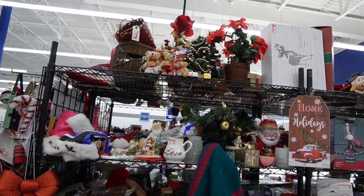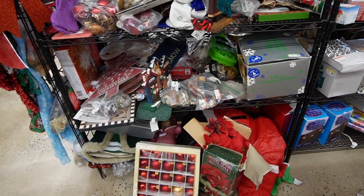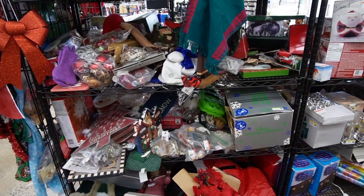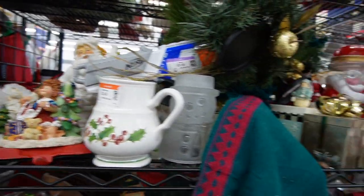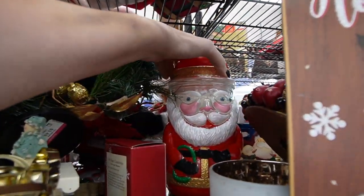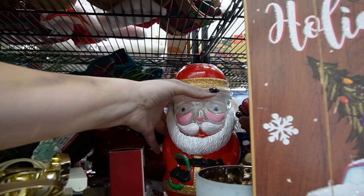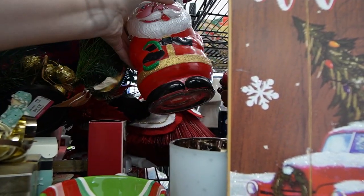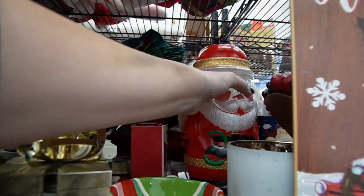All right, so here we are right in the door checking out the Christmas section. The Christmas section here at this Goodwill is a bit smaller than the others here in the area. My eye keeps going to this weirdo. I like him because he's painted. What in the world is that behind him? It's like somebody's craft made from a book.